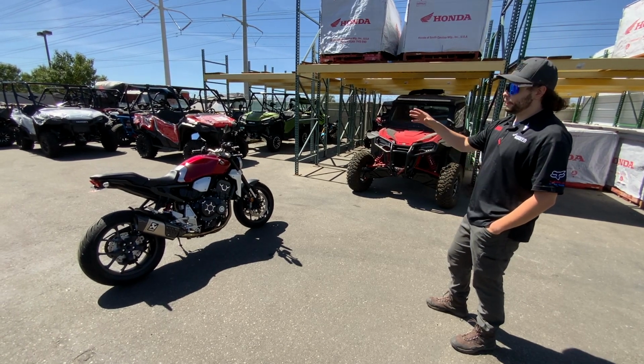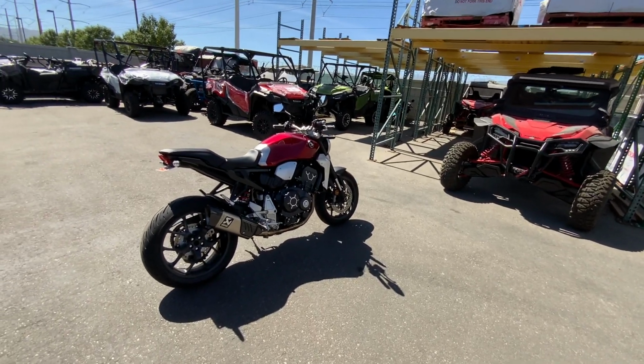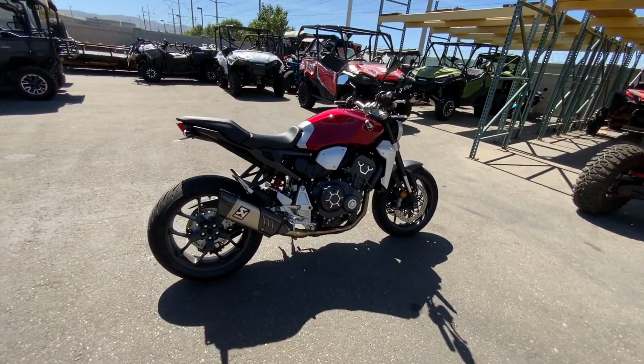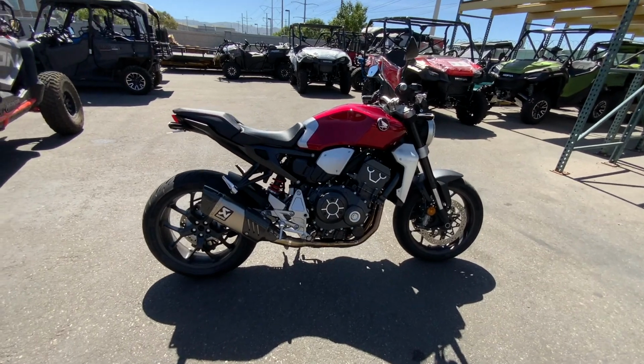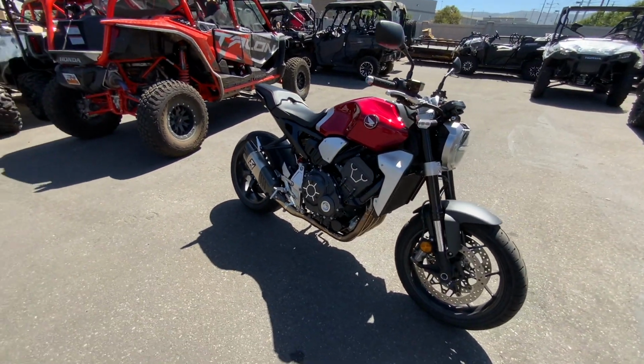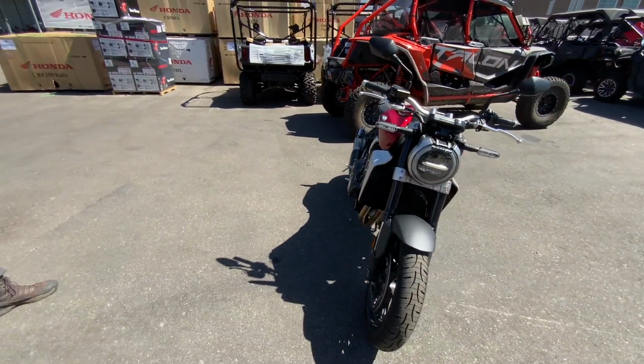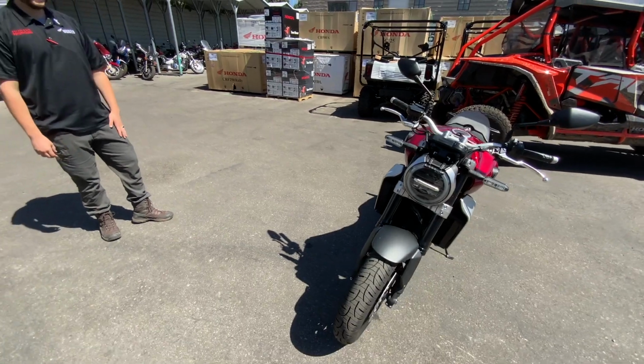I love the, they call it neo retro. It's kind of a homage to the way the old CBs look. And if you compare it back to like those CB750s, it really pays homage to those bikes. It looks excellent. They really captured the history as well as making it look modern and just super sleek and elegant.